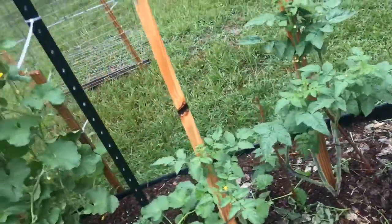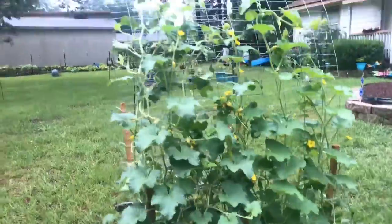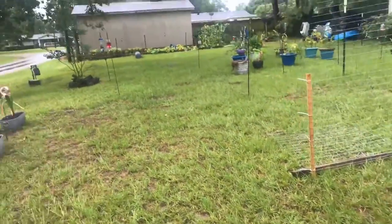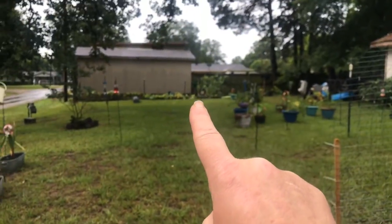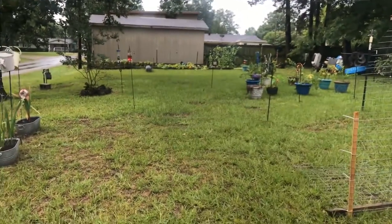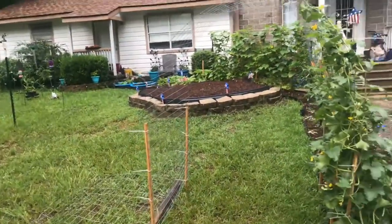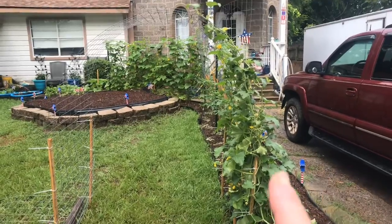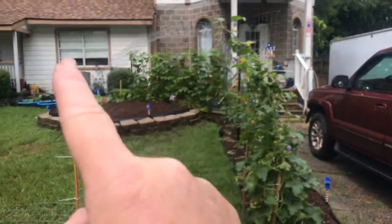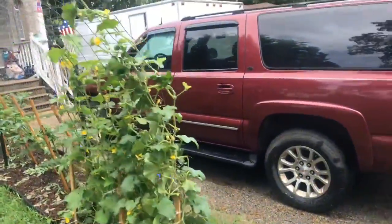And the other day after the bee fiasco, I had to stop over there because about right there is a stump full of yellow jackets. So I came over here and I built, I don't know if you can see it on the camera, but there's a trellis here that goes all the way up and around, and that is cantaloupe on the trellis.